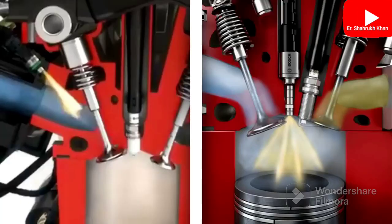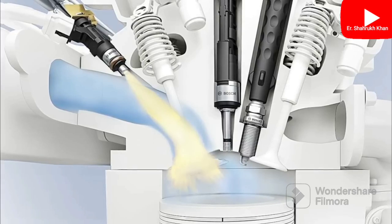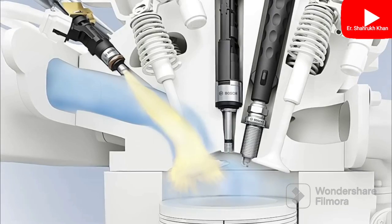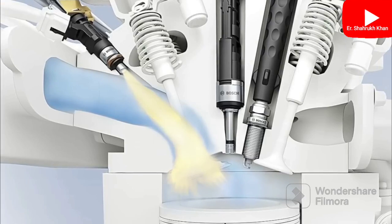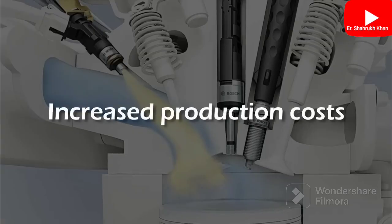So, in order to combat the drawbacks of both port and direct injection systems, car manufacturers decided to combine both port and direct injection into one setup. Interestingly, combining these two systems adds the advantages together, but it gets rid of all the drawbacks. The only disadvantage of this system is the increased number of moving parts and the increased production costs.